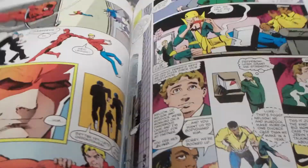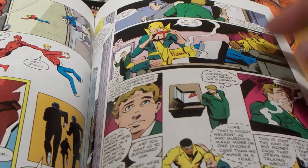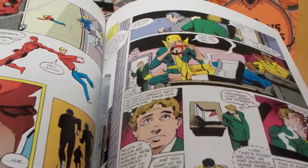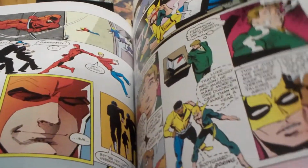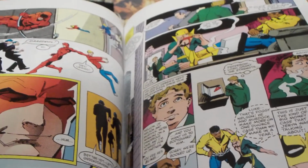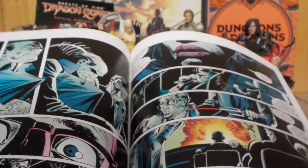Yeah, so you have lots of great art. Also, there's a cool issue where Daredevil hires Power Man, Luke Cage, and Iron Fist to protect him, because he has mobsters after him, right? So that was a cool issue, right? But when the book gets very good, right?